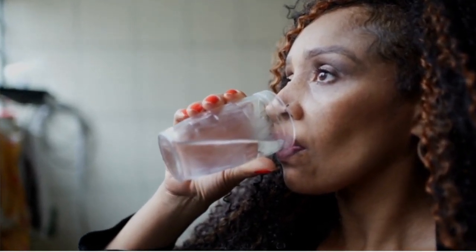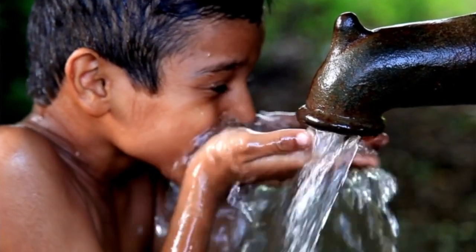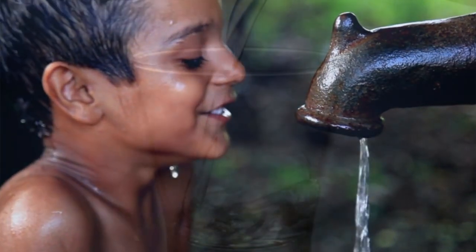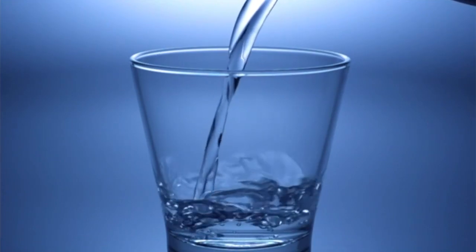Dehydration, if you're not drinking well, can cause your liver to not function properly. It cannot detoxify your blood, so you're not able to cleanse out the bad stuff from your blood. You have to drink at least 8 to 10 glasses of water a day to keep your liver healthy.